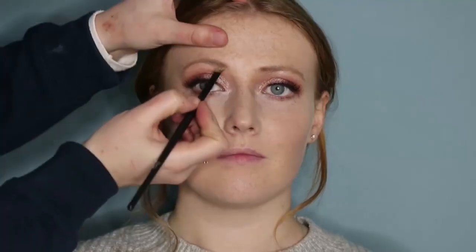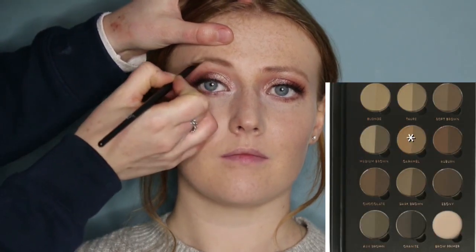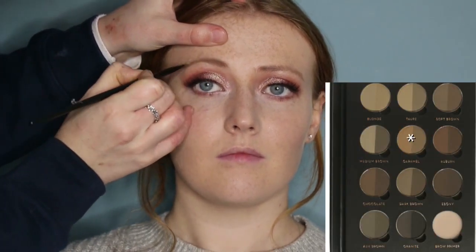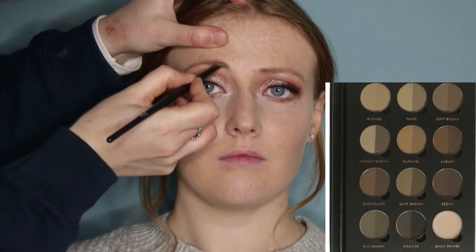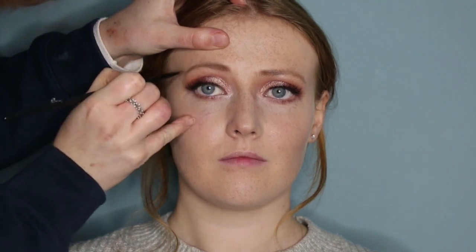Then moving on to brows, I've taken the ABH brow palette. I'm taking a mixture of the caramel shades and just ever so slightly filling in her brows. She doesn't like to go heavy with her brows, so I kept it quite natural. I kept it quite to the shape of her brows anyway, but just helped give some definition to the eye.